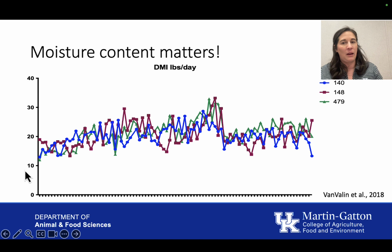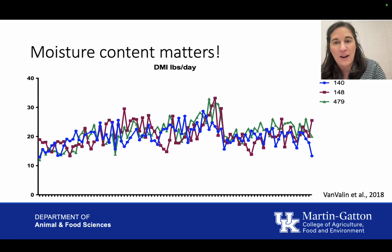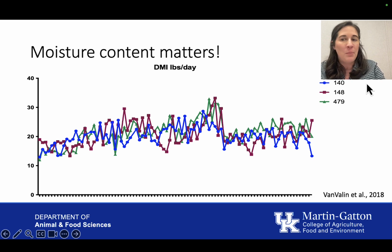And this is a really good example of that. This is from some work I did as a graduate student, and the purpose of this study had nothing to do with moisture content of feeds. This was just something that sort of happened along the way. Each one of these little points on this graph is a day, and it's dry matter intake. I pulled out 3 steers from this study. There were about 100 animals on it, but I pulled out these 3 individuals just to show what happened as part of the study.